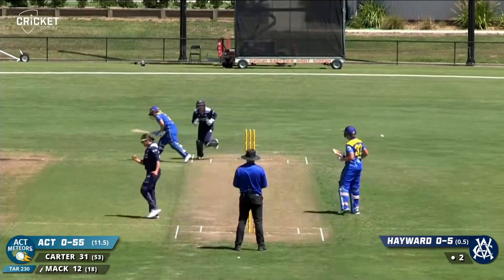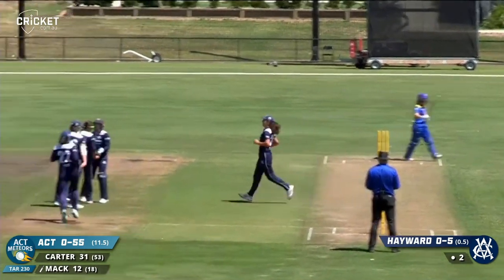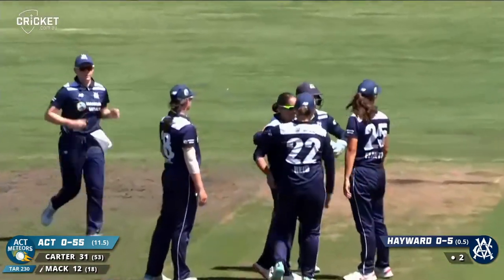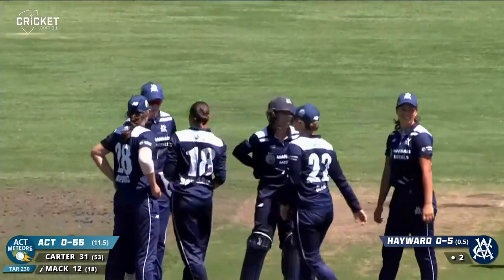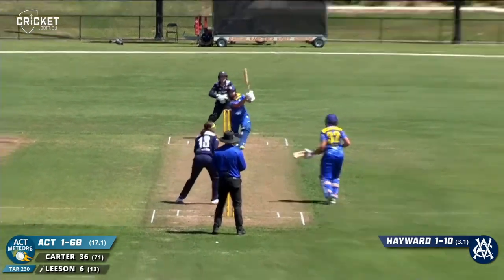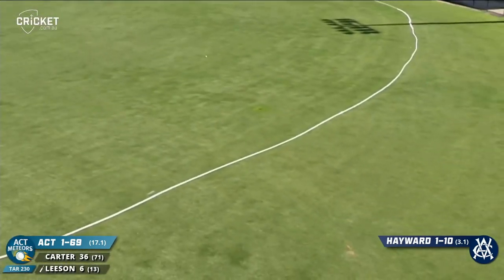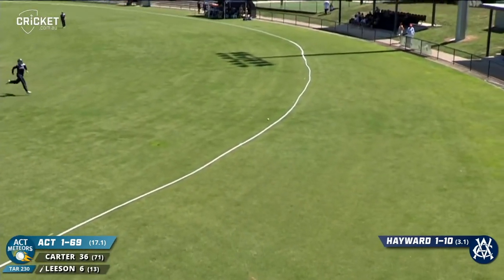Oh, Mack has been bowled. Came across the wicket, tried to work it down to a bit of room at fine leg, and Hayward has hit leg stump. The first wicket falls. Coming over the wicket to Leeson, who drives over the top of the fielders, right down the ground to find four.